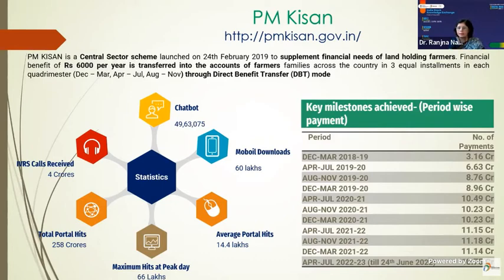So this has more than 11 crore farmers' data in the database with us, and this is now being validated and verified further by mapping with the land records, and we are halfway through. More than 5 crore farmers' land records data is also available from here, and we are trying to build the farmer database for those states with the DBT linkage of PM Kisan.